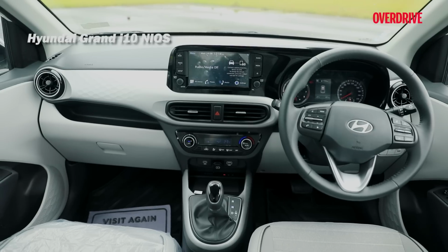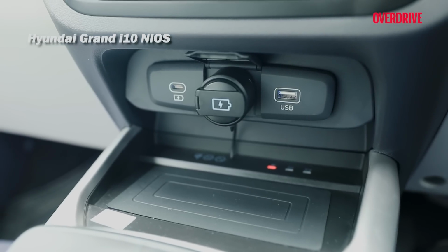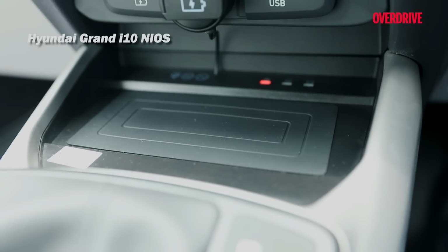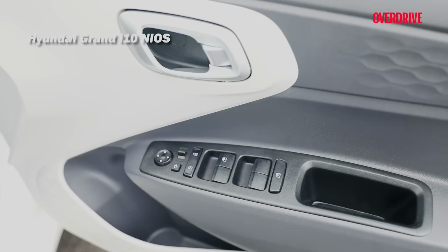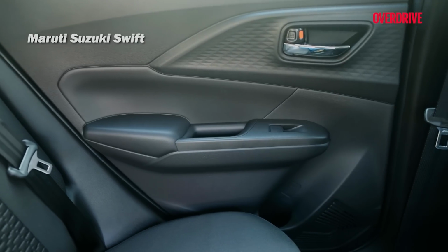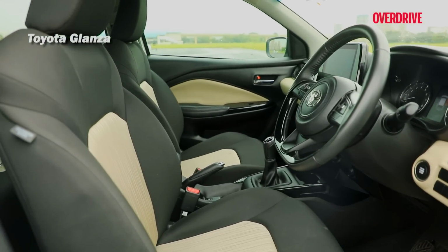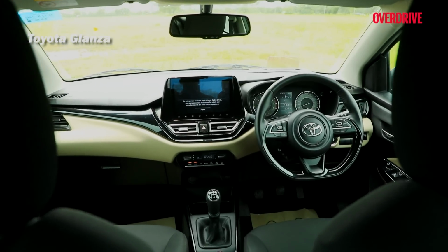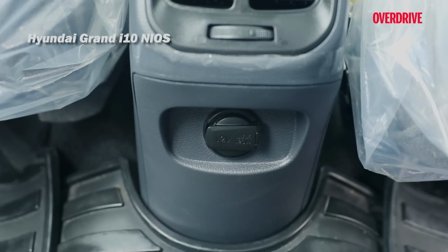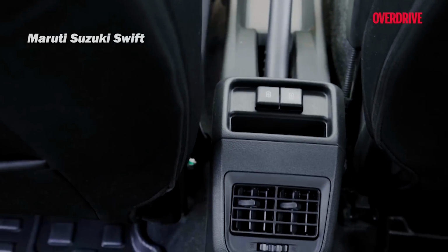The Nios claws back ground with its practicality. You have 3 charge ports on the front, unlike the quite inconvenient single Type A port on the Swift and Glanza, aside from the wireless charging that all 3 offer. It also has good sized door pockets, although the Swift is quite hampered at the rear in this aspect. The Glanza's wider cabin helps its case in this regard, especially in the central tunnel. The Nios only makes do with a 12-volt outlet in the rear, the Maruti Suzuki based offerings giving you both Type A and C charging.